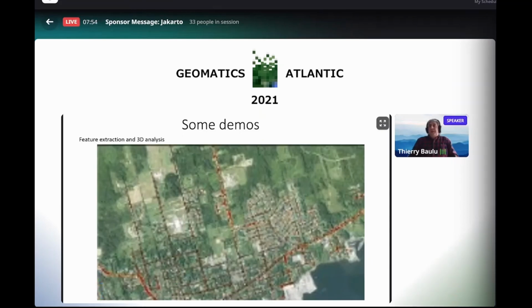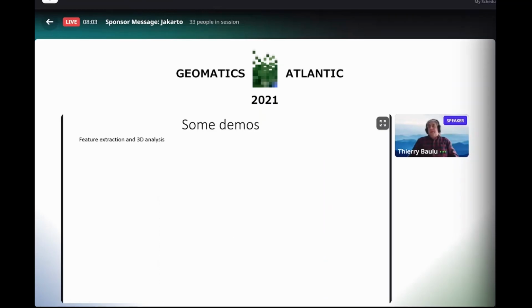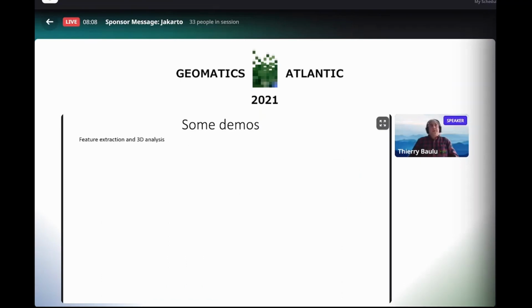Here's another interesting project, this time not in Jakartowns, but what's going on? Sorry, here we go. Got problems with my slide. Why isn't it showing? Sorry about that. Okay, I'll come back to that one later, which was quite interesting. I don't know why it disappeared, but anyway, I'll come back to it later if I have time.